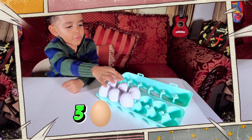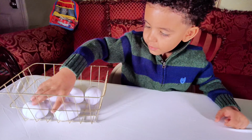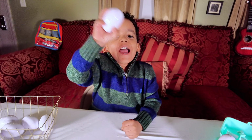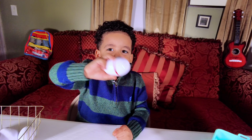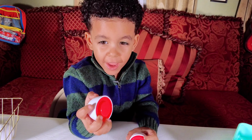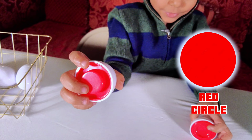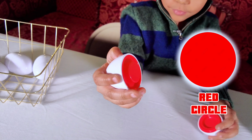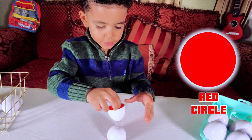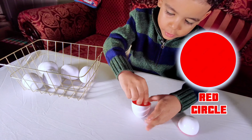1, 2, 3, 4, 5, 6. 6 more eggs to go. Let's see. I'm shaking it so fast. All right, let's see what we can get. Oh, I almost opened it. It's a red circle. Let me take a look at it. Whoa, a red circle. So nice. Wait, spin around.